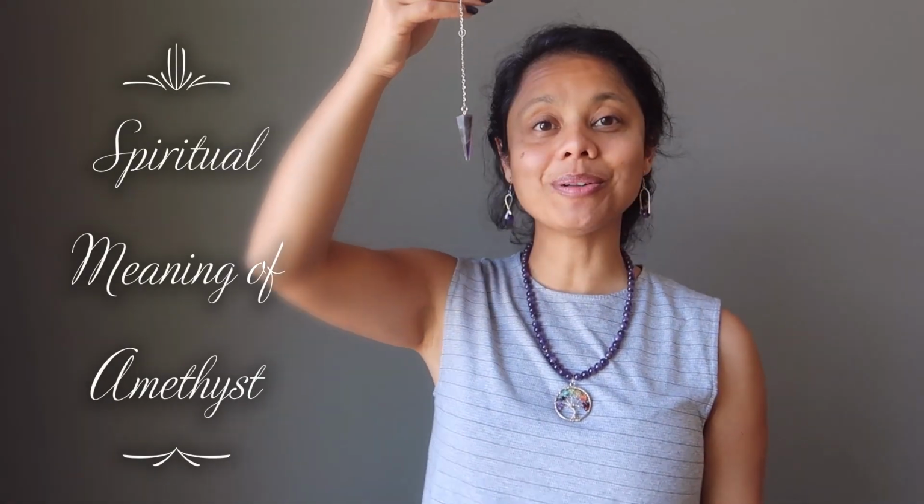What is the spiritual meaning of amethyst? So amethyst, because it's purple, it vibrates with the crown chakra and the third eye chakra. So these upper chakras are your connection to the spiritual realm, and they vibrate with the colors of purples and indigos. So amethyst is the perfect spiritual stone for people who like to meditate, connect with their higher selves, and for spiritual growth and balance.